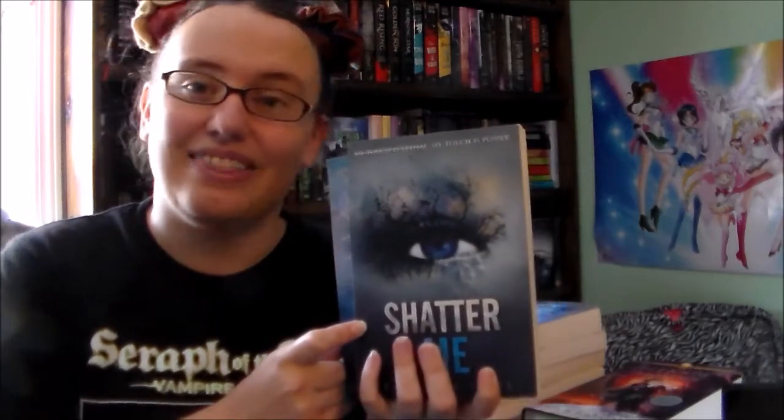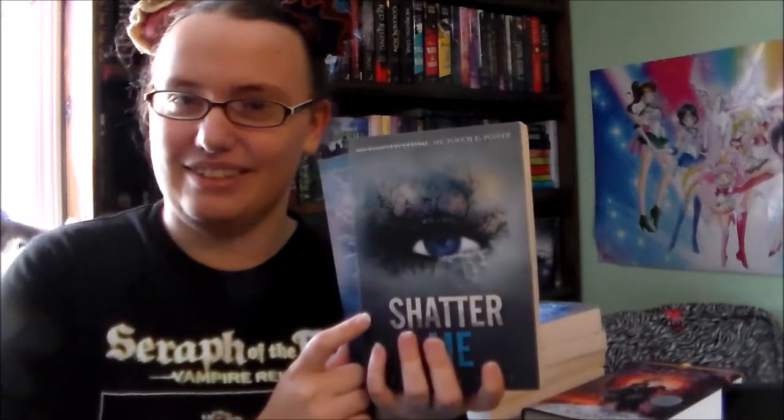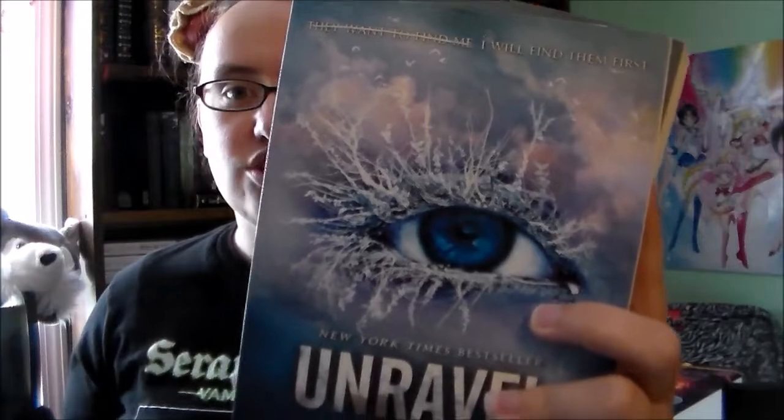I had never been so happy to see a book cover change in my life. Because the original cover for Shatter Me was really bad and had like nothing to do with the book. Even though these covers kind of don't either, it's still a lot better than the original one. And I really can't choose a favorite because I love the darkness of the Shatter Me cover. But this one just really catches my attention more.